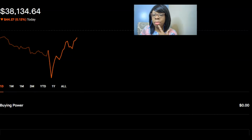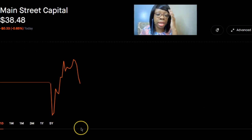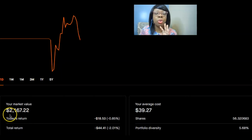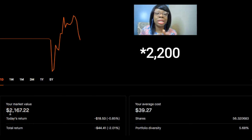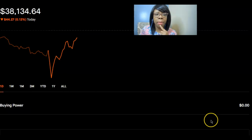Coming down to Main Street, another monthly paying. So this is another monthly payer, okay? And this value is at about $2,767. We're down about 2% in this position. Our average cost is about $39.27, and we have about 56.32 shares. Short-term goal is 100, and I think we can do that. So let's go back.